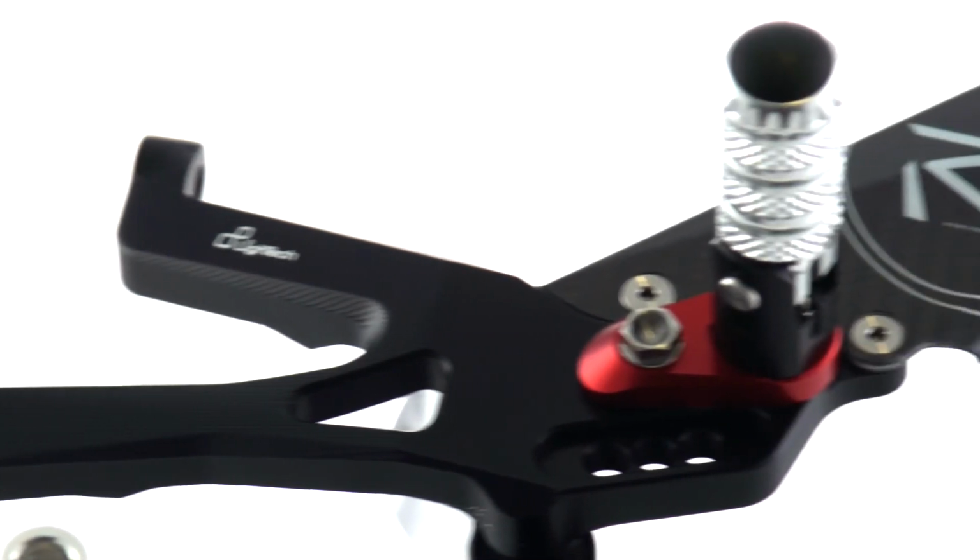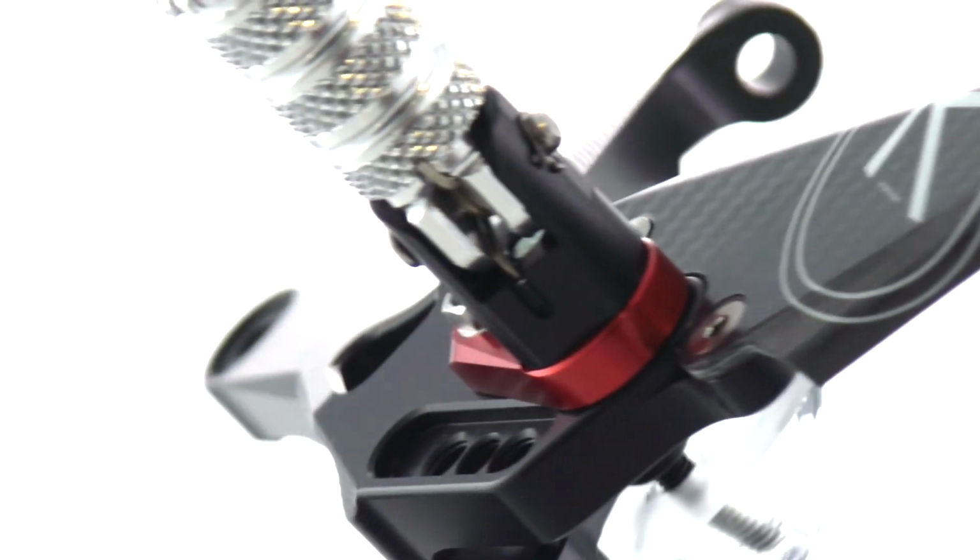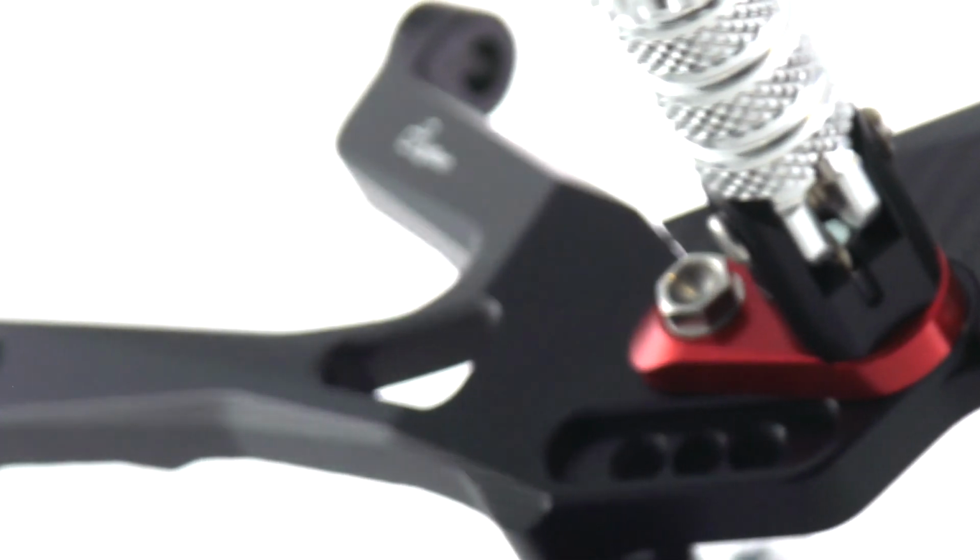Furthermore, in the event of an impact, the customer is not obliged to replace the complete rear sets, since Lightech can supply all the spare parts for its range of accessories.